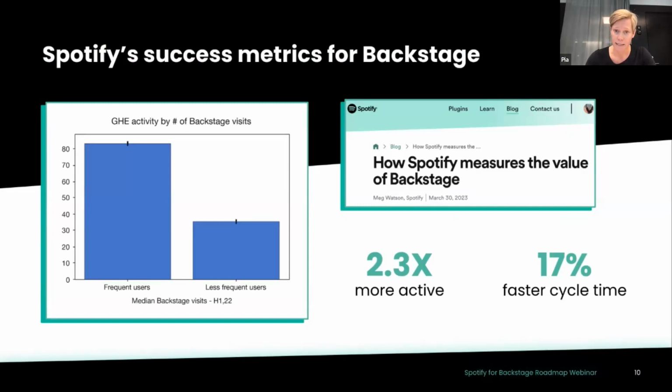So recently we conducted some research on our own Backstage usage to check out how we are doing. And this is what we found. Out of the 100% of Backstage users, the 50% more frequent users are 2.3 times more active in our GitHub instance. And their pull requests have a 17% faster cycle time. Pretty astounding. If you want to know more, please check out the blog post on our blog, backstagespotify.com.